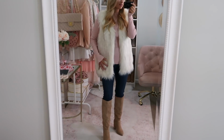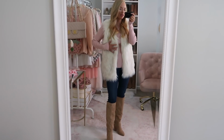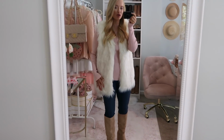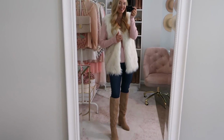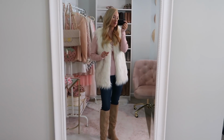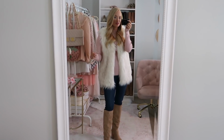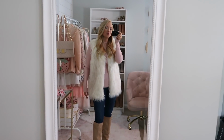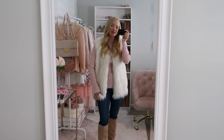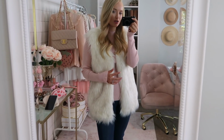So next is this really pretty faux white fur vest. It is extremely soft, so I will just kind of pet it for days because I love touching soft things. Tim actually always makes fun of me when he comes shopping with me because I will just be grabbing all the materials, and if it's soft it will stop me and I'll check it out. So this was one of those things where I was like, yes please. This one is a size small, and I love how the pink looks layered underneath it.